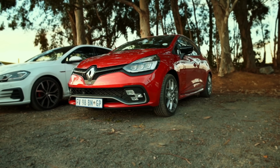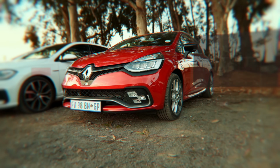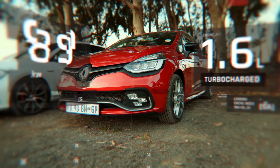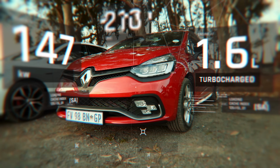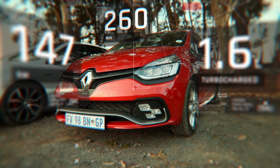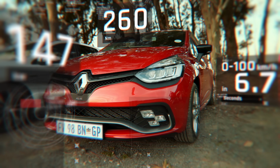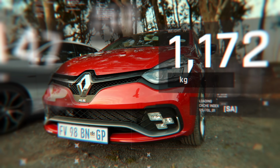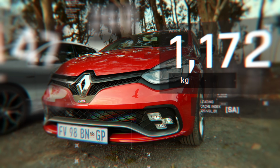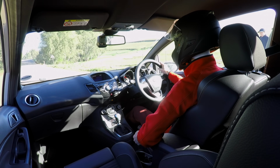The Renault Clio RS 200 Lux is unbelievably similar. From its 1.6-litre turbo motor, 147 kilowatts are on tap, but torque is slightly lower at 260 newton meters. Renault also claims a 0 to 100 time of 6.7 seconds, and the Clio weighs in at 1172 kilograms. Right, let's race. 3, 2, 1, go!